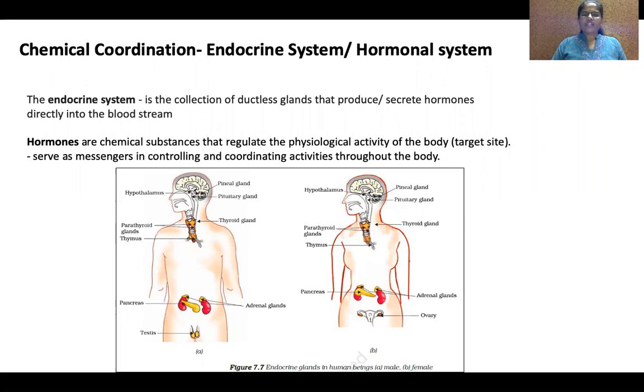Now today we'll see how coordination happens through chemicals, which involves the endocrine system. Chemical coordination is also called endocrine coordination, and the endocrine system is also called the hormonal system. It consists of ductless glands, and they do not have connecting tubes to connect to the different organs. So they are ductless glands which produce or secrete hormones.